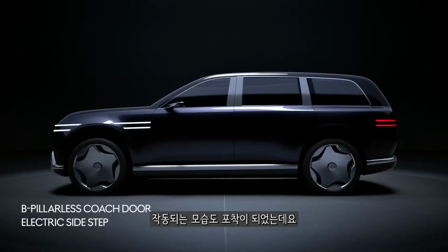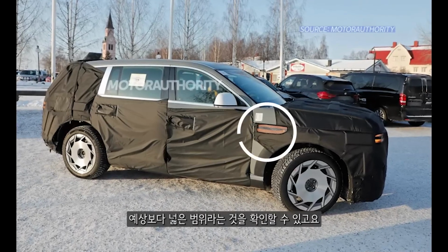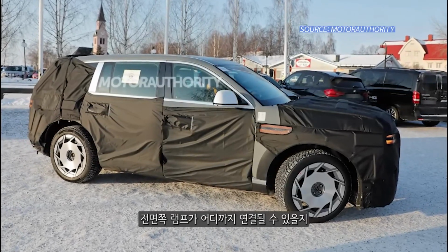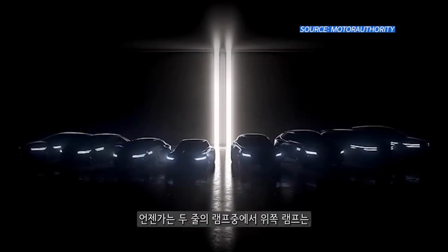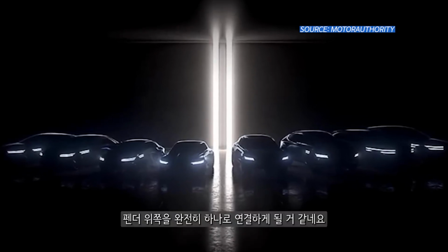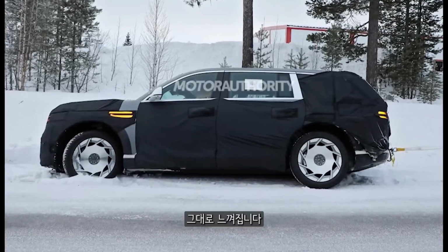We were also able to capture it in operation. You can see that the side area covers a wider range than expected. It's unclear how far the front lamp can connect, and while it may be possible on this side too, it's unconfirmed. Someday, I think the upper lamp among the two lines will be completely connected as one above the fender. The side view still gives off a sense of grandeur.